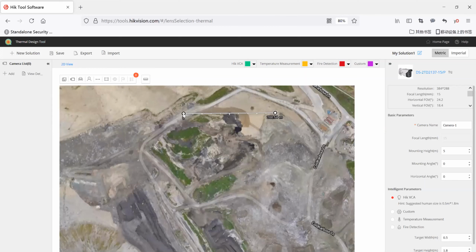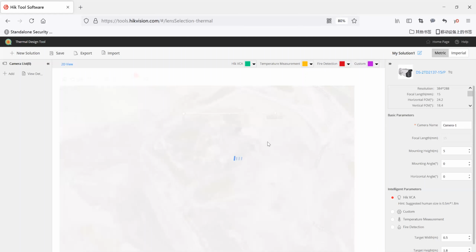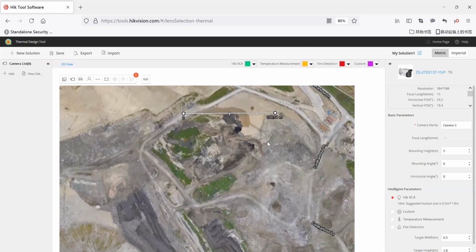And click the first point and then the second point. So I know this distance is 200 meters. So I just input 200 meters and then the scale is set. Okay, the next step is to select which camera you are going to use for the fire prevention.